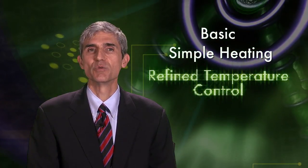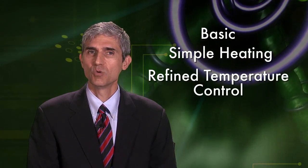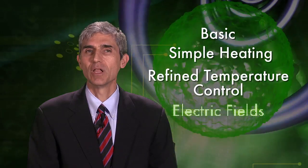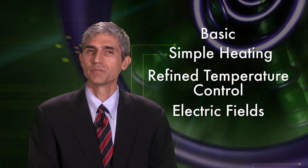For the colloidal experiments, we are building 4 sample modules: a basic module, a module with simple heating, a module with a refined temperature control, which can include a temperature gradient, and a module where we can apply electric fields.